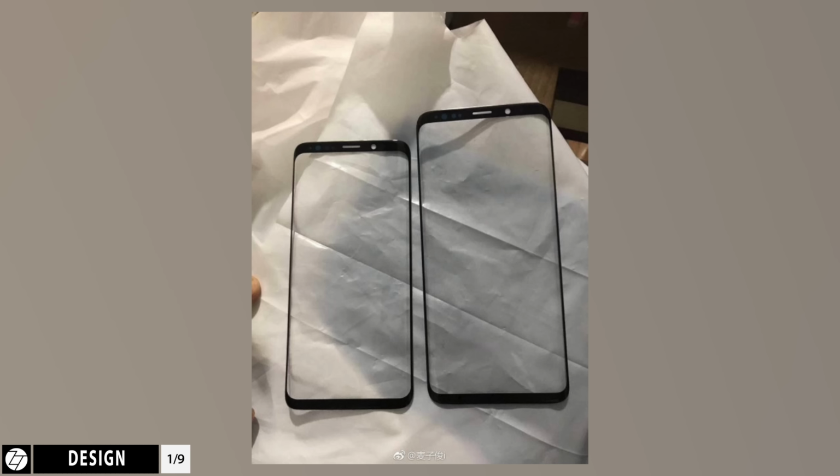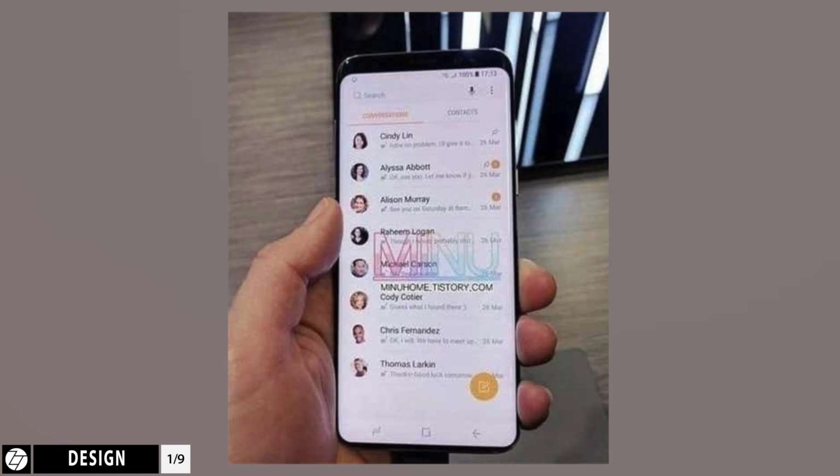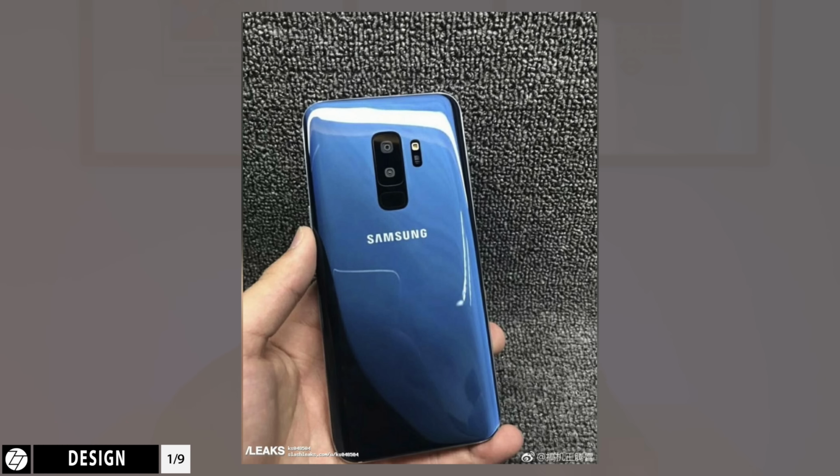Now, aside from those case leaks, we've also had some front glass panel leaks, again showing the front of the S9, the S9 Plus, and then also some presumed hands-on leaks, as well as some photos showing the back of these phones. Now, even though these kind of look identical to the S8, there are actually a few differences coming from the S8, even though those differences are quite small.